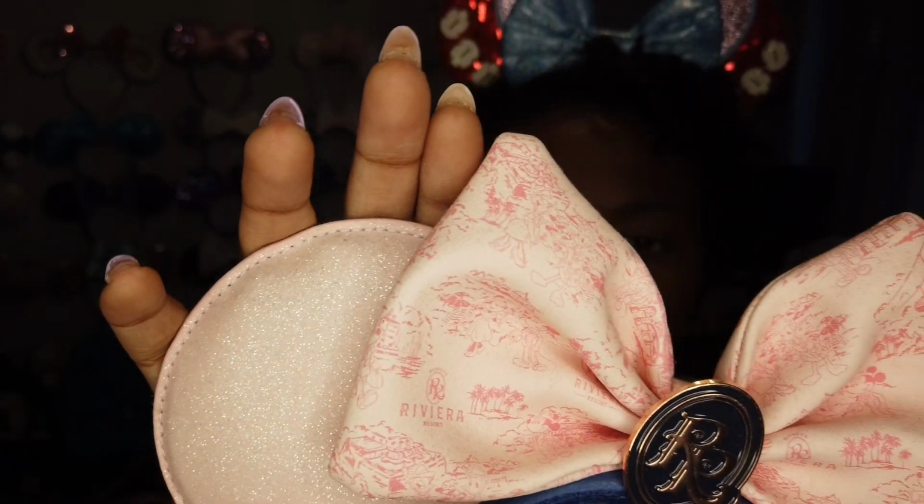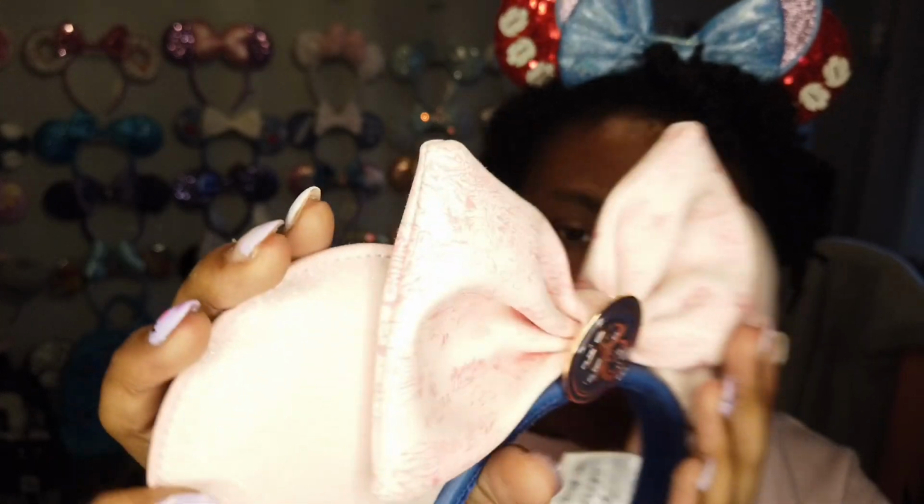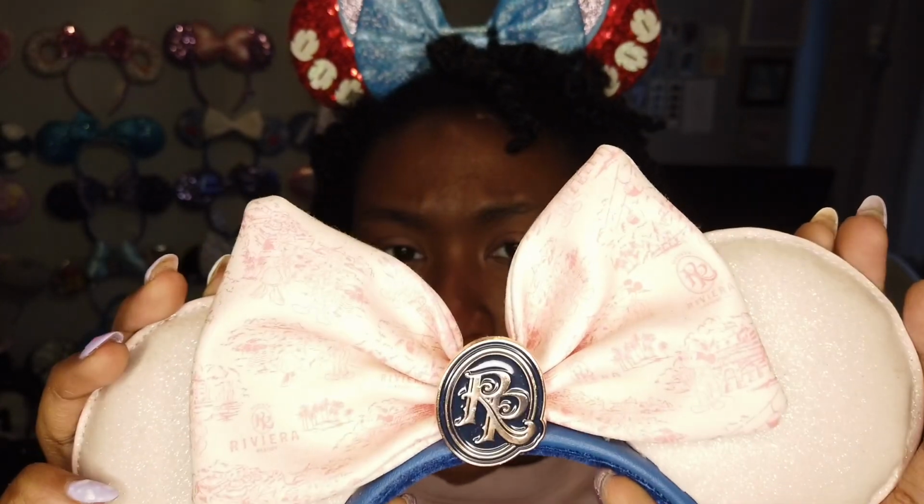These are the Riviera ears, they're Loungefly ears. And so they just have like a light pink ear, again, that whole macaron flat ear situation. And then it has hints of the Riviera with the Riviera Resort logo in the center. These are ears that I love. I showed these in detail in my pack with me for my first trip that I posted on YouTube.